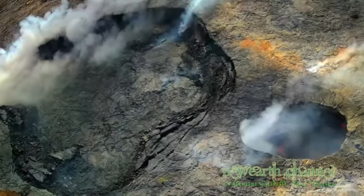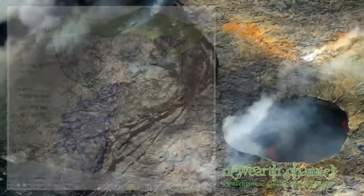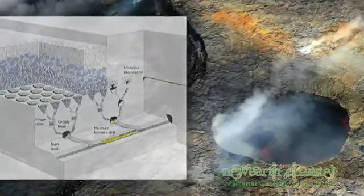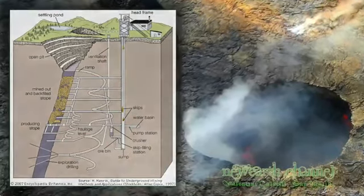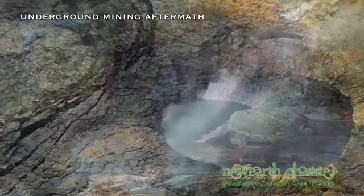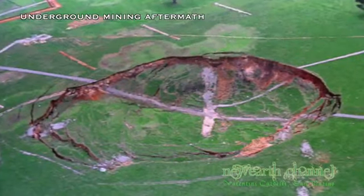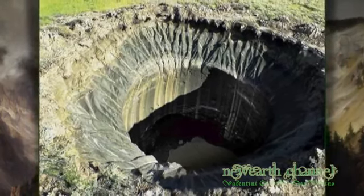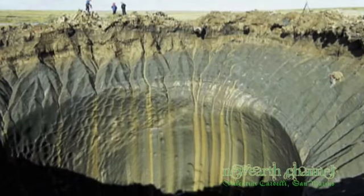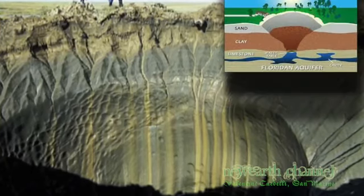And now on the subject of underground mining. So is it possible some of the mysterious sinkholes, the number of which seems to be increasing exponentially lately, are actually the remains of very ancient mining or mining by other races? The official explanation is often very unconvincing.